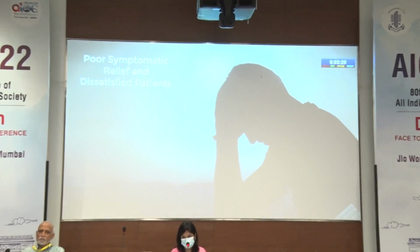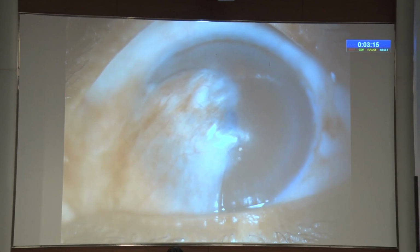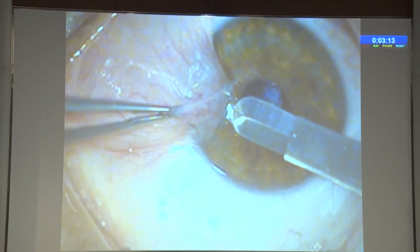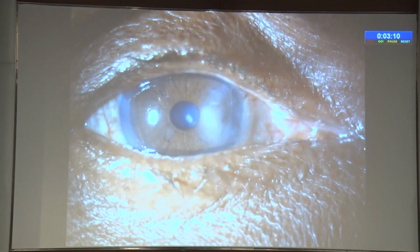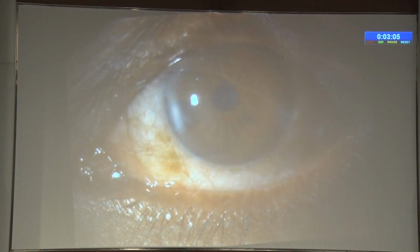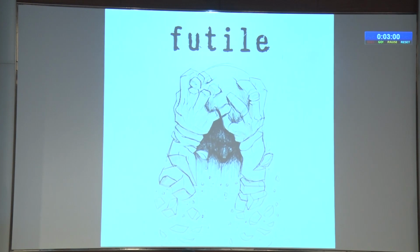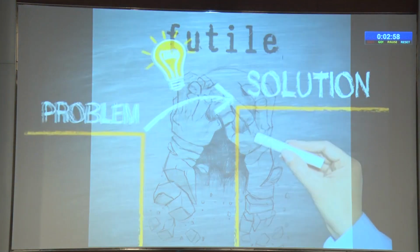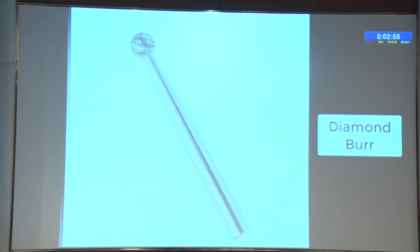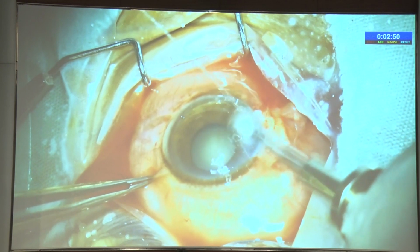However, remnant pterygium tissue on the cornea can contribute to poor symptomatic relief and dissatisfied patients, not to mention the unacceptable cosmesis. In advanced and strongly adherent pterygium, dissecting it off the cornea can prove to be quite a task, and one may end up with inadequate dissection and remnant tissue over the cornea, resulting in poor cosmetic outcomes and an uneven ocular surface, thereby rendering the whole procedure futile. An effective solution for this is the diamond burr, which aids in the removal of densely adherent pterygium tissue and smoothens any surface irregularity.